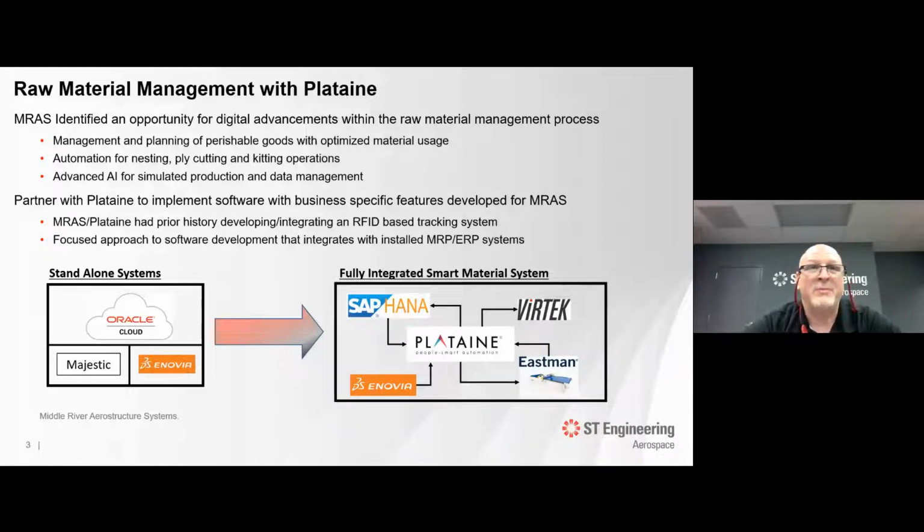optimize what materials we're using, and make sure that we don't have trapped inventory somewhere. There's that side of it, but also to automate how we do nesting, ply cutting, and kitting, things that we have been doing for a long time, but I would just say we were not as efficient as we could be. And then ultimately, to introduce some AI into our system to help us predict our business, model going forward, and understand the most optimized way to operate.